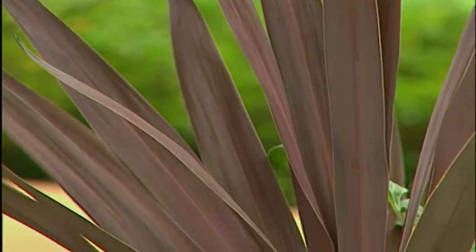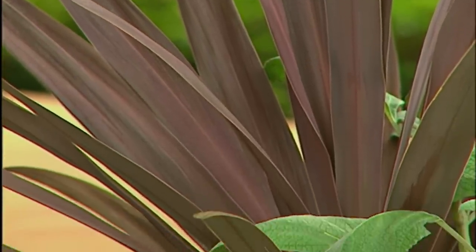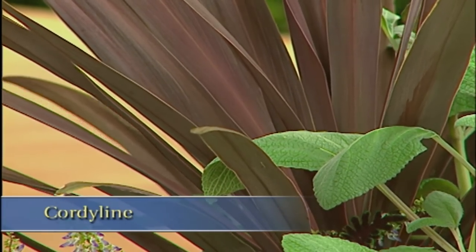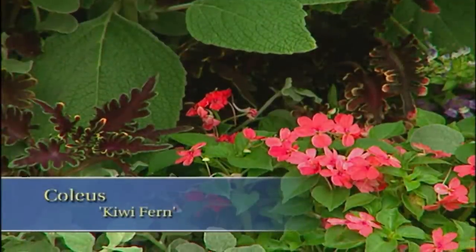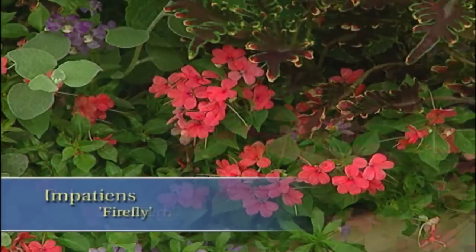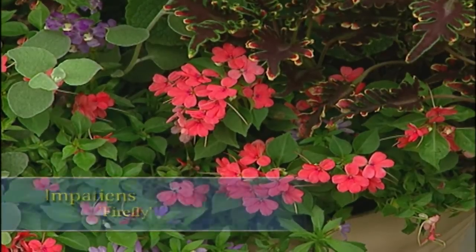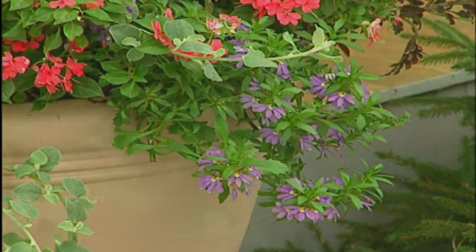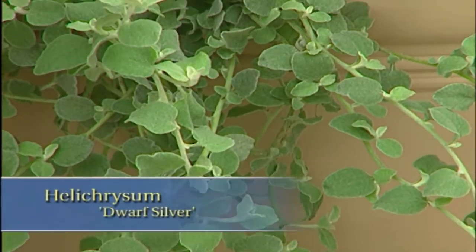Just as in the sun container, I've used a spiky plant in the center. This one is a cordyline. I love its rich purply foliage. Then I filled in with round and full plants, which include kiwi fern coleus and firefly impatiens. Cascading plants soften the edge of the container, and here I've used blue fan flower, along with this gray-leafed helichrysum.